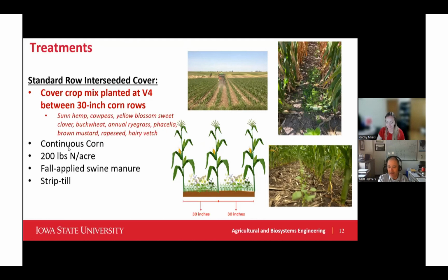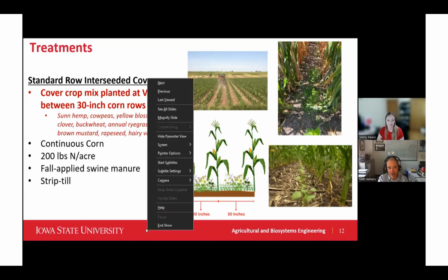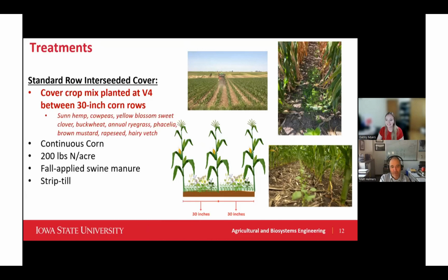So I have to say that I think all of us are sad in a way that Gabby's done, because now we get the rain when she is done with this project. And they got 8 inches of rain in May alone at this research site, and just got about 2.3, 2.4 inches last night.